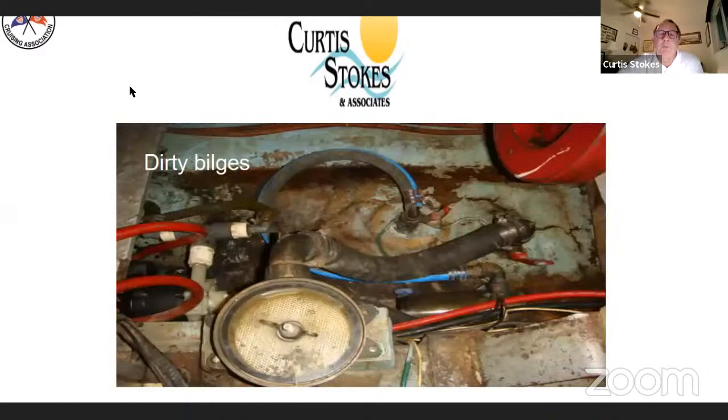And just dirty bilges. Again, just a surveyor getting in and looking at this is going to have a negative reaction. I just see it all the time, surveyors commenting, going, okay, everything's working, but... So if your bilge looks like this, whatever you can do to clean it up and make it more presentable really will go a long way in resale value.